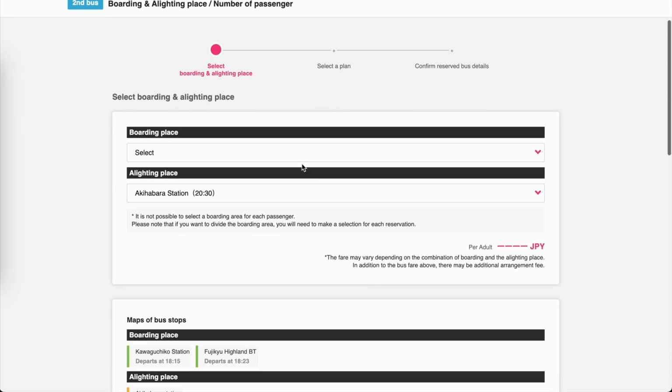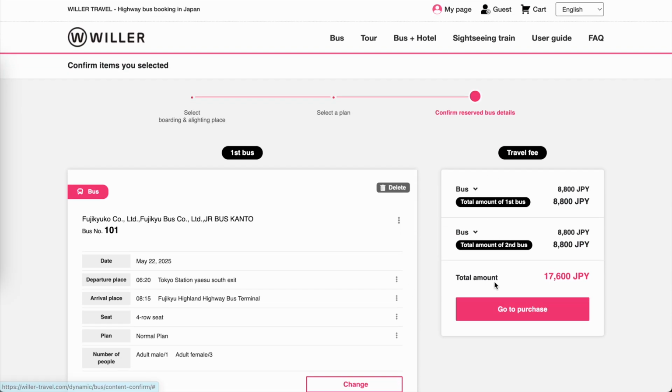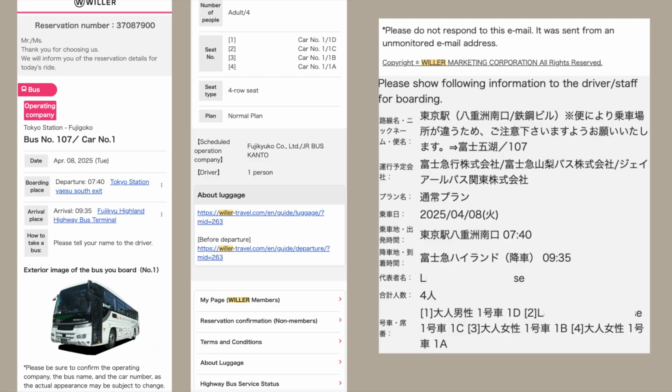After checking all the details, both bookings may be purchased together. Just follow the same process as shown and mentioned earlier. Once done, they will send you an email like this as confirmation of your booking, and they will also be sending an email reminder days before your scheduled trip.